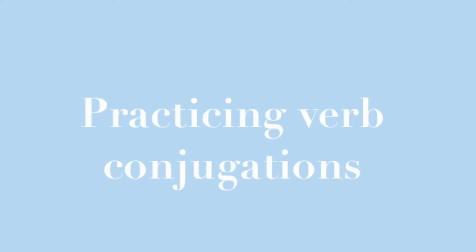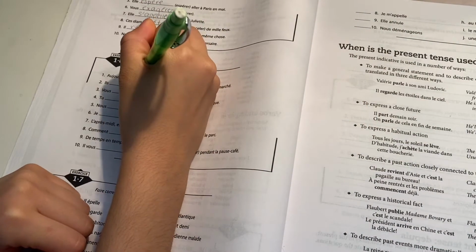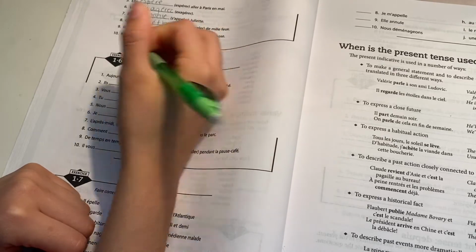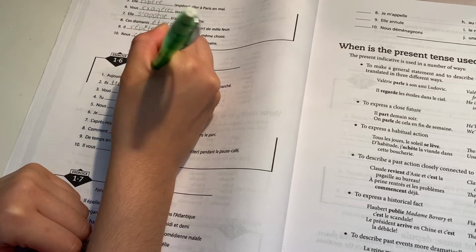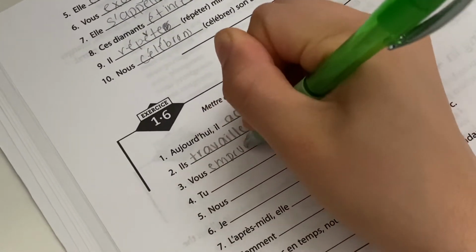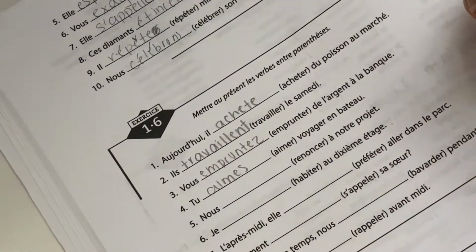So here I'm going to be practicing my verb conjugations, and I do this every other day just to really get them inside my head. And in this clip, I'm actually using a workbook that I got off Amazon. There are two ways that I go about doing these verb conjugations. The first way is obviously using this workbook and just practicing over and over, just writing all of the conjugations.